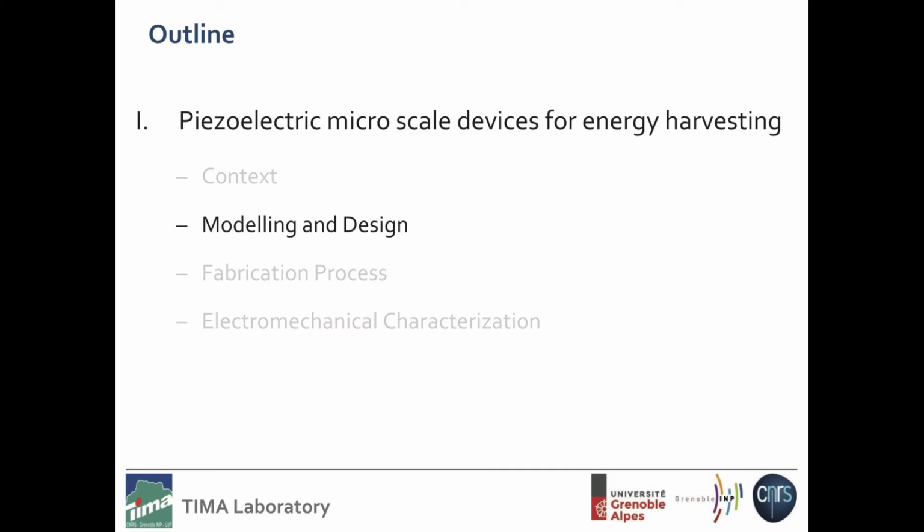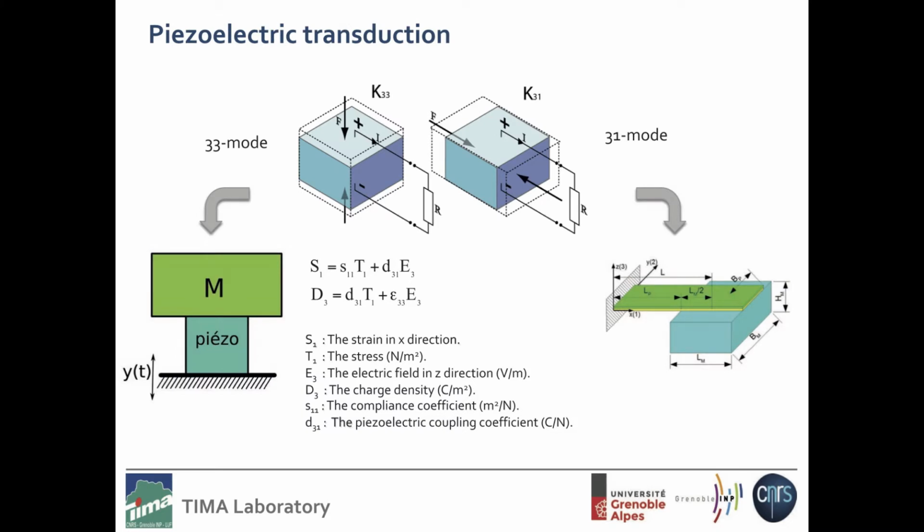So when we decided to work on the piezoelectric transduction principle, the question was, are we able to understand what are the key parameters involved in this transduction effect? So if we summarize in this slide typically the two kinds of transduction used in the transfer of mechanical energy into electricity, the 3-3 mode, where you have the force or the stress applied to the piezoelectric material parallel to the polarization vector, or here you have a transverse effect of the force.